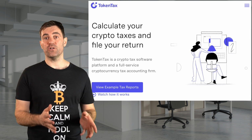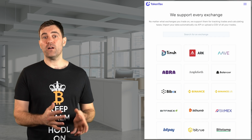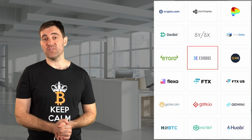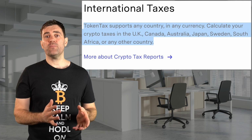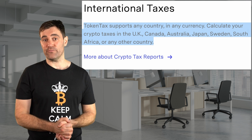So, this solution works very much like the others just mentioned. You import all that important trade data by connecting your crypto exchange via API imports or CSV uploads. Pretty much every major exchange is supported, along with DeFi platforms like 1inch and Aave, as well as CeFi apps like Celsius. Yes, some major wallets like Exodus are also supported. That automated tax report can be in literally any currency you want and supports every nation.